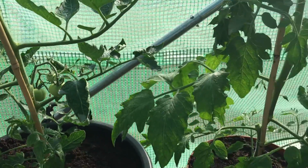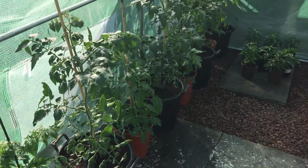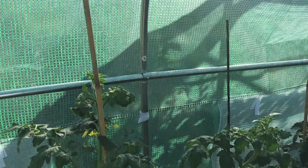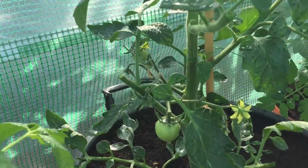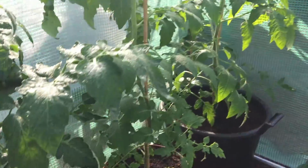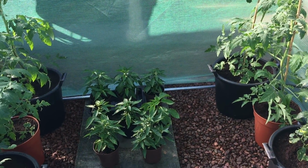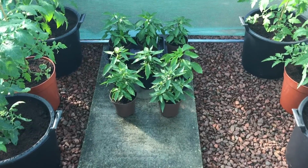When we have a look in the greenhouse, you'll see some of the cherry tomatoes seem to be ripening fairly fast. But you can see quite a few of them now. They've had a good water, they've had a good feed. They seem to just be growing in the heat in this polytunnel, which I didn't think was going to be as hot as it is, but it's actually hotter than the greenhouse. It's been 41 degrees in here today.